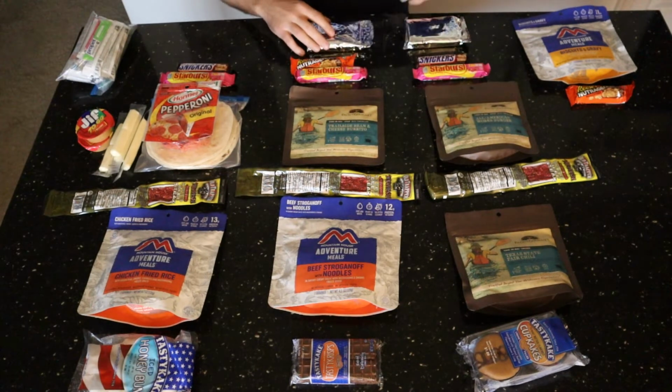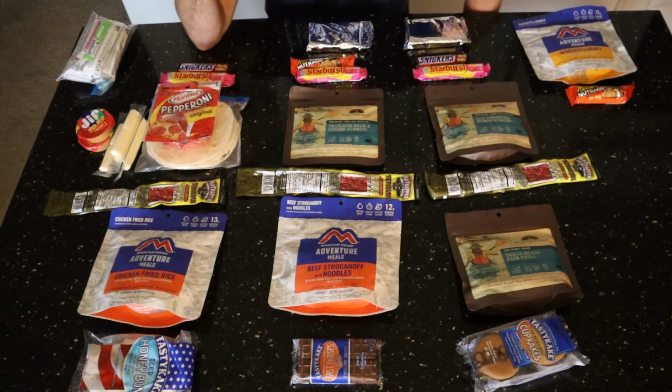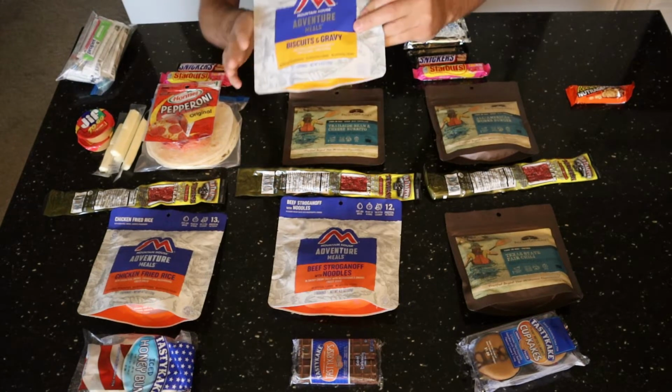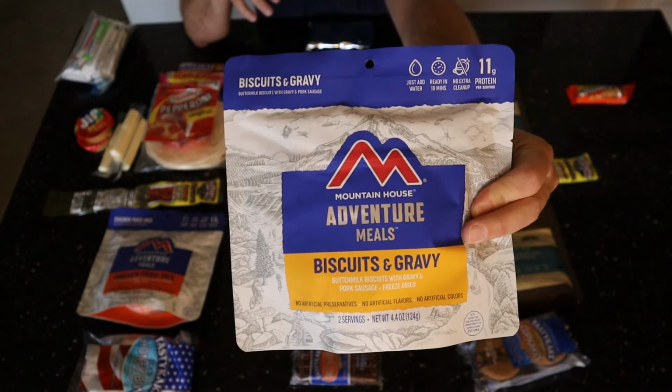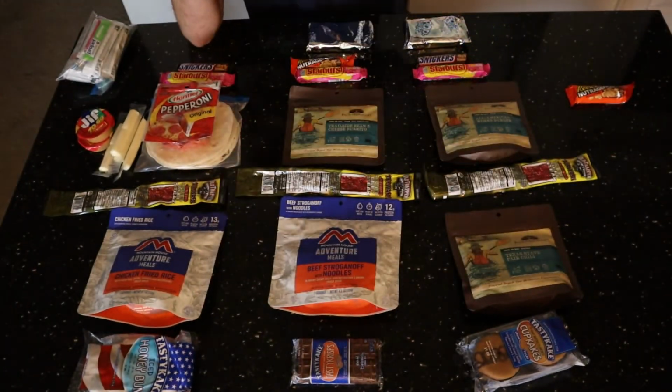Just for something easy and quick to get me on the trail, get me moving. I just don't like a lot of cooking for breakfast. I like to keep it simple. Sometimes I'll do oatmeal packets. On the last day, I did bring biscuits and gravy, kind of celebratory there. Hopefully on the last day I can have a nice breakfast. I'll take my time getting out of camp.